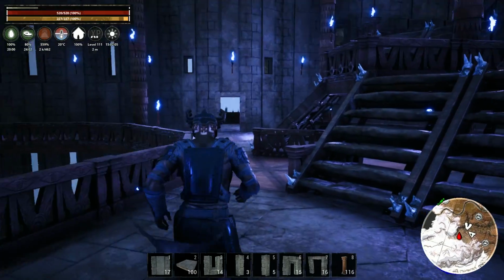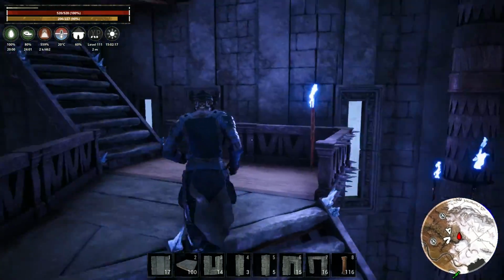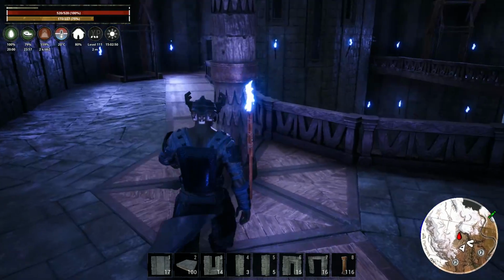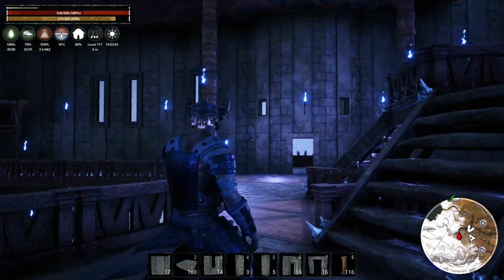We need a lot of light in here, though. You guys have commented on some videos that it looks really dark. The wall torches don't actually provide a lot of light. These standing torches are where the majority of the light comes from.